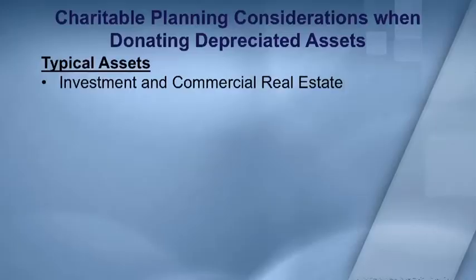So in our work, people ask all the time, how do depreciated assets impact a charitable gift? What you might be surprised to know is, in many cases, depreciated assets are the best kind of charitable gift for certain assets. So let's talk about the typical ones. Investment in commercial real estate.